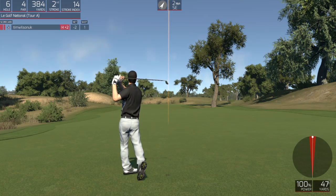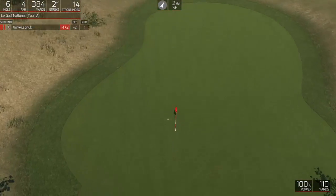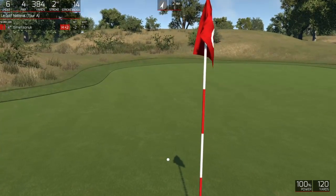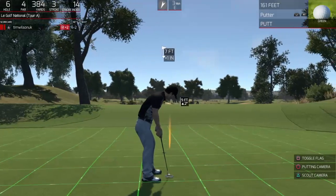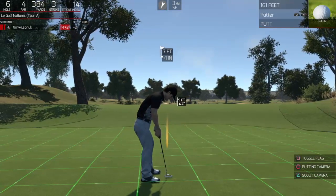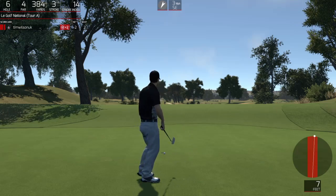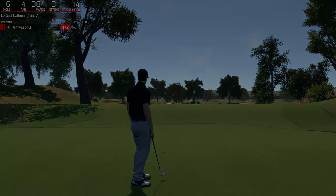Got that 100%. Looks like I've hit it straight. Yep. I need this to stop now, and it has done. That's going to leave me about 5 feet. So this is not a difficult hole. I could have been closer off the tee. Is that going to turn enough? It is. Yeah, that's not a difficult hole, and I can see why it's stroke index 14.